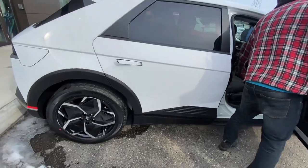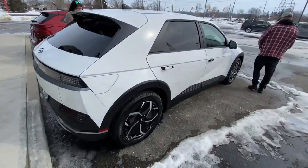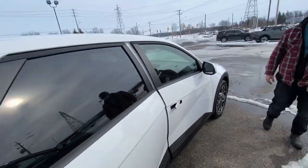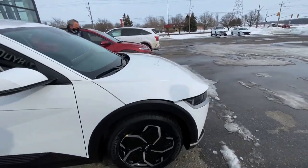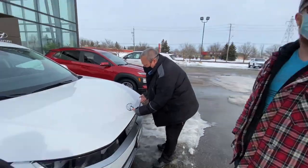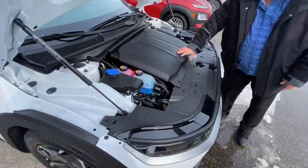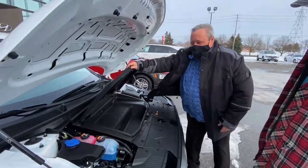The Hyundai Ioniq 5. Gotta slap the 5 in there. Is this the 5th generation? Look at the handles and everything. Jerry's gonna pop the hood open for us. This is the frunk? There's not much frunk space in here. If it's any bigger, you can fit a kid in. I think we could maybe fit an extra chair. Oh, we can't. Can't put my golf clubs in there.